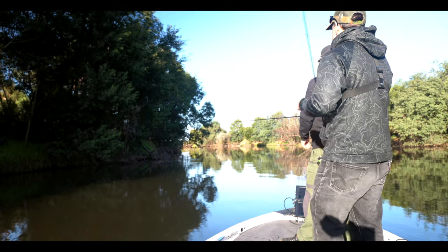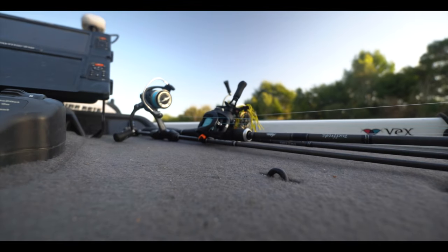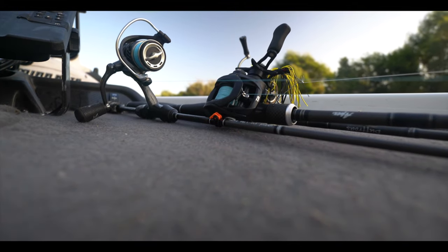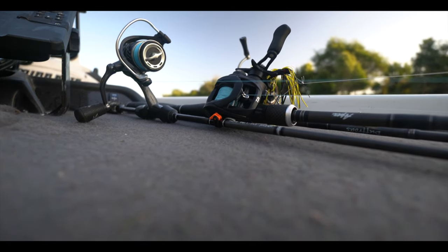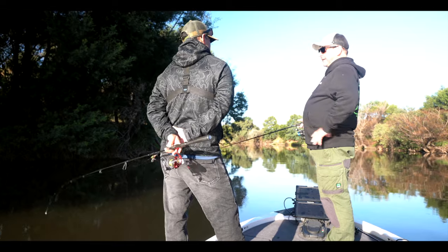So tell me about the Apex range then. How many rods are you making in the range? So, baitcasters, there's everything from a 4 kilo to a... there's a 4, 5, 6, 7, 8, 10 and a swim bait rod. Okay. So covering everything from bass through to cod, barra. Yep. And in the spin range, there's a 1 to 4 kilo, a 2 to 5, a 3 to 5 and a 3 to 6. Okay. And a 4 to 7.